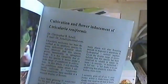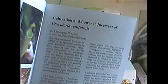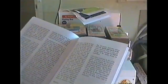This is in the latest Carniflora Australis, the latest one out. You've probably got it now. There's an article by Chris Sherrill in there about flowering Utricularia reniformis. So I suggested to Brian yesterday when I wrote to him, I said thank you very much for the very cheap plants, and I sent him a copy of this one because he only had a chance to read it at the show yesterday before he handed this thing to me, because it only came in this week.